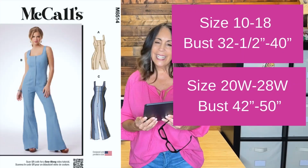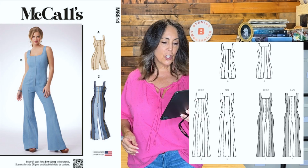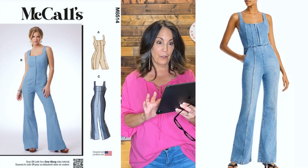McCall's 8514, a jumpsuit. And this one is a pretty good dupe for the Alison Olivia Shell's denim corset jumpsuit, which I could not find the original retail, but I did find it on Farfetch for $534. Fabric recommendations for the McCall's jumpsuit pattern are cotton blends, denim, linen, and twill.